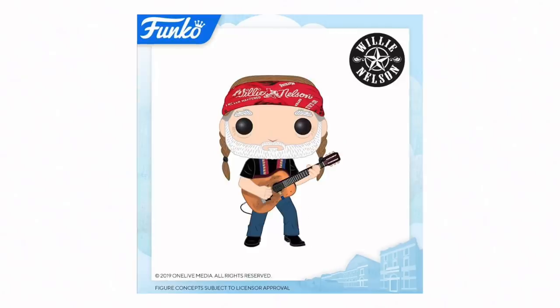After that, we've got Willie Nelson. I just noticed that he has a Willie Nelson bandana on, which makes sense, but it's cool that they put that on there. He's got his guitar. My grandpa's excited about this one. He's also excited about the Shania Twain one. Bit of a funny one, but those two, the Shania Twain one is coming out as well, so that's neat.